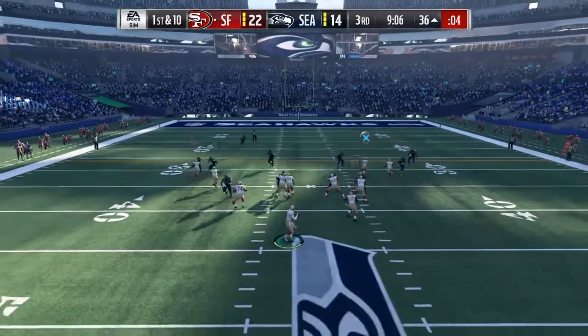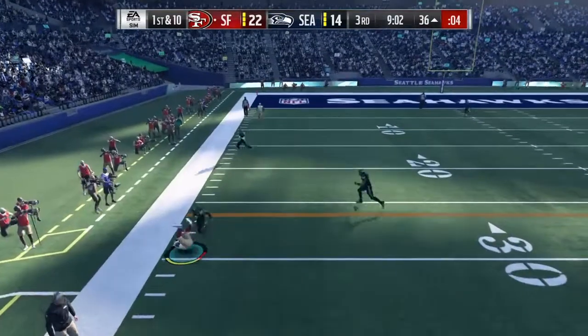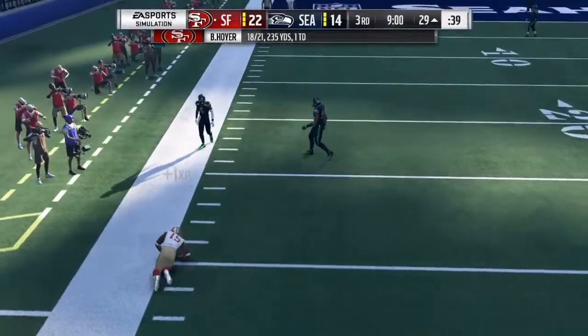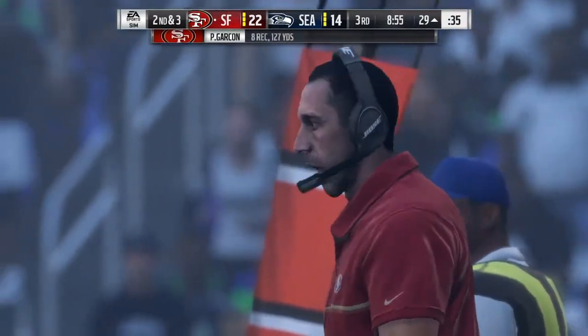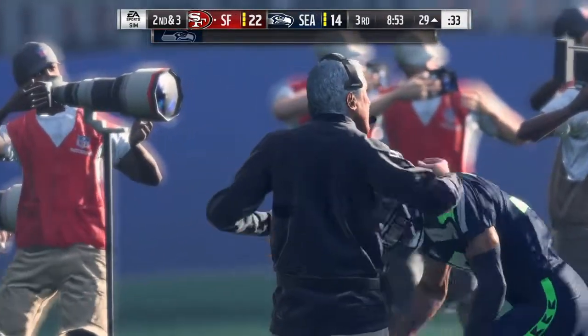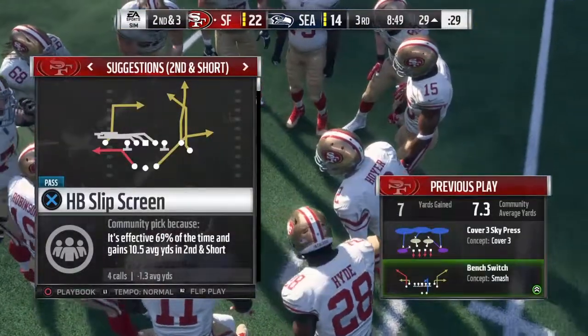The play clock's running down. He'll drop to throw. Sideline throw, it's complete. And a nice job there of keeping the toes in bounds. 7 yards, the pickup on the pitch and catch. He's been a busy man here in this one, and they're showing off some nice footwork to stay in bounds.